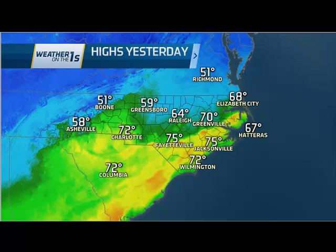Look at these numbers from yesterday. I tell you what, it was a really challenging temperature forecast yesterday, dealing with the timing of that backdoor cold front. Charlotte managed to hit 72. It was 72 for a high in Columbia, 75 in Fayetteville. And you had temperatures yesterday afternoon in the Triad in the 40s, but 70s around Charlotte as that front was making its way gradually further to the south.